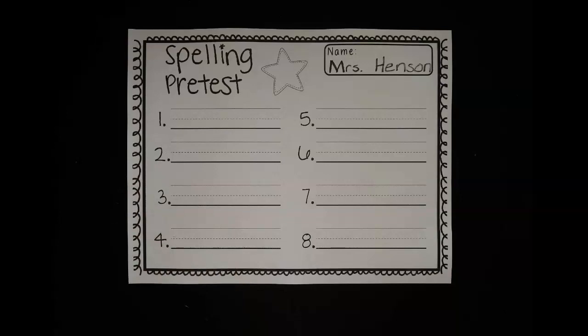Our sound for this week is the short A sound. Who remembers what sound the letter A makes? Yeah, it can say A, like acorn. It can also say A, like apple or alligator. That's its short sound, A. That's the sound that we're practicing today. So if you hear an A, what's that letter that makes the A sound? A, very good. All right, so let's take this pretest.